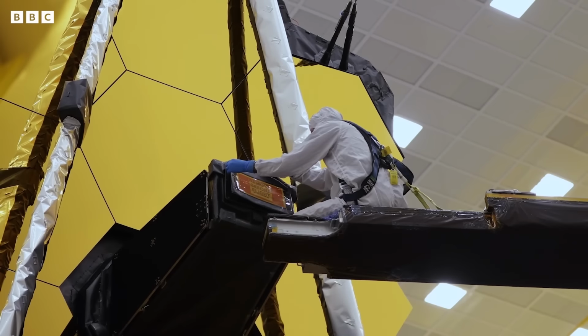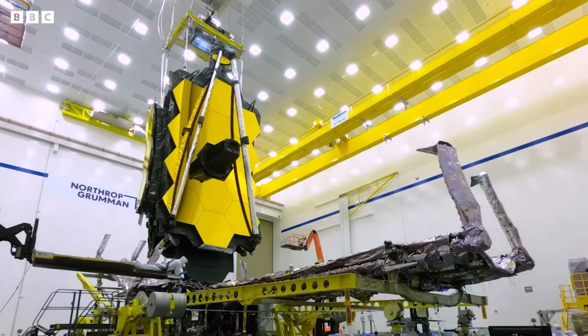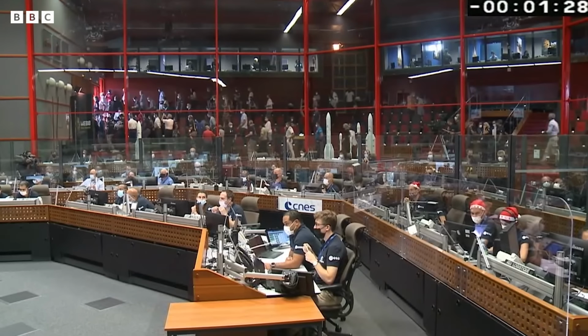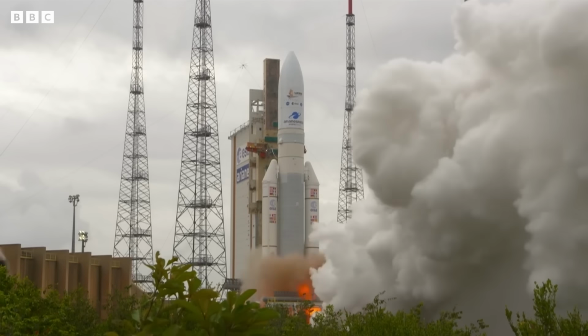Gillian wasn't wrong. Construction of James Webb Space Telescope started in 2004, and 17 years of work later, on Christmas Day 2021, with MIRI securely on board, the telescope finally launched.